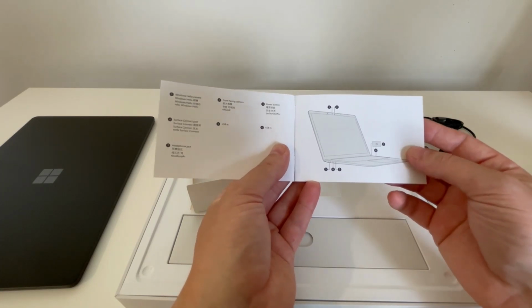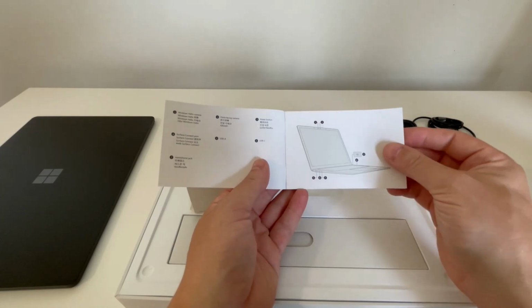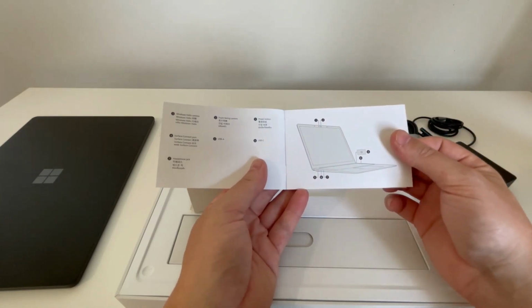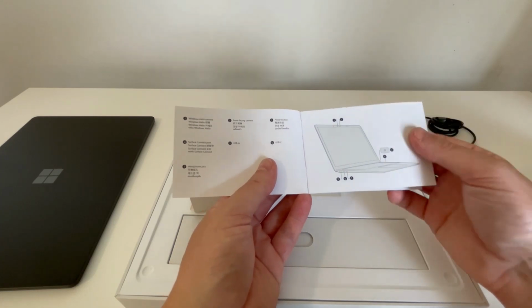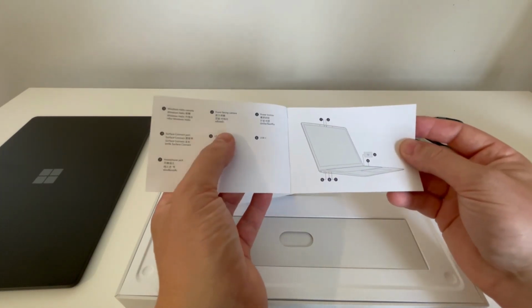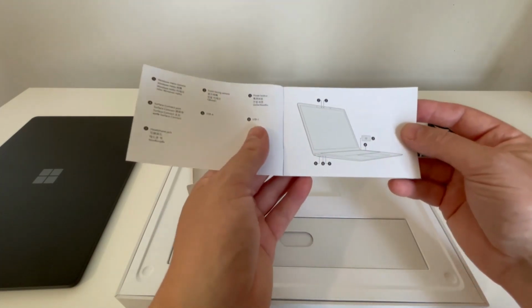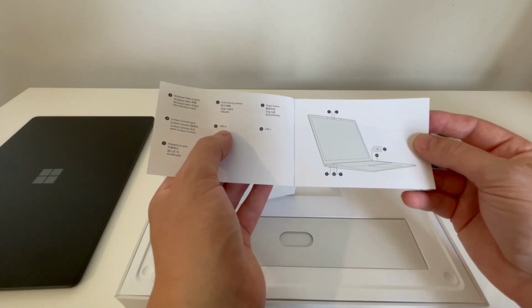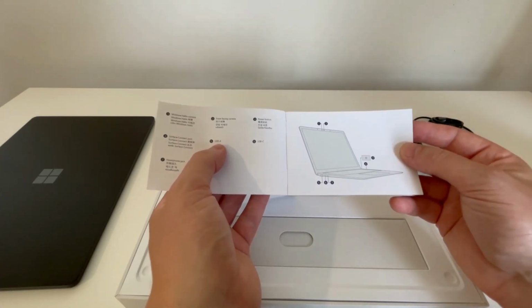Windows Hello Camera. That's a good feature. It'll be interesting to see how well that performs compared to Face ID. Not that the MacBook Pro has Face ID, it has Touch ID. It has a headphone jack. Has USB-A, so USB, is that only USB? Oh, it doesn't say if it's USB-A 3.0 or if this is 2.0, so high speed or not.